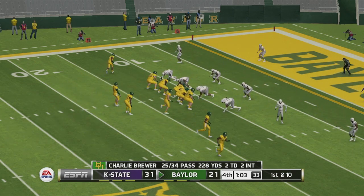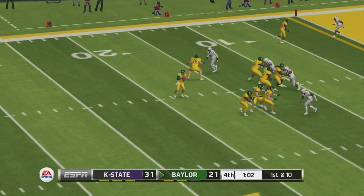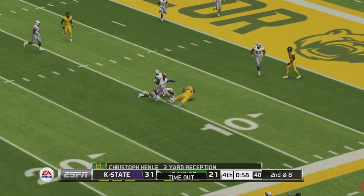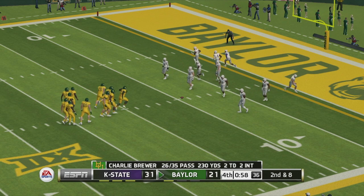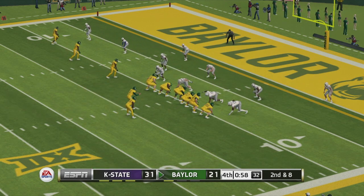First down. Slings it. Brought down right around the 10-yard line. The Bears use their second timeout. It's second down and 8. 10 yards to the end zone.